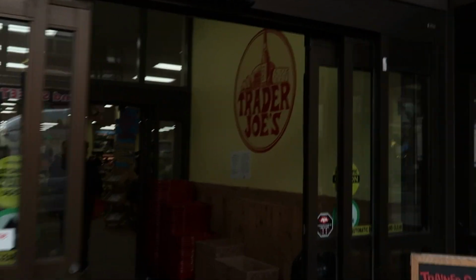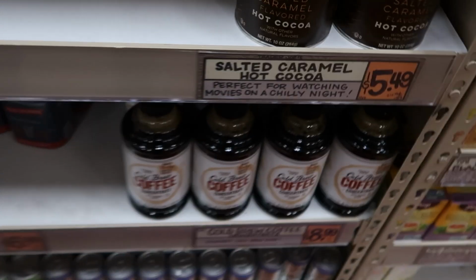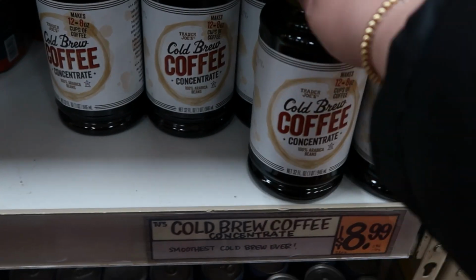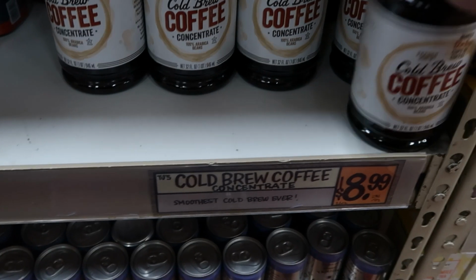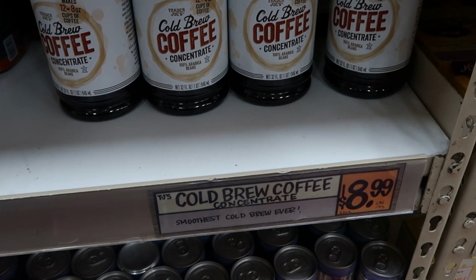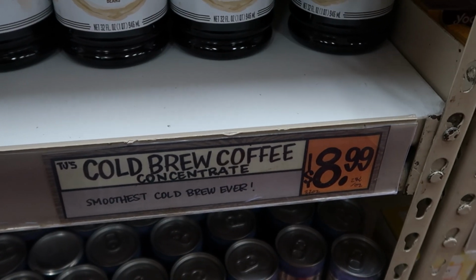Stop number 1, Trader Joe's. The question is, how many of these can I fit in the bottom of the stroller? Also, my dad was texting me. He picked some up for me the other day and he was like, they're $12. They are not. They are $9.